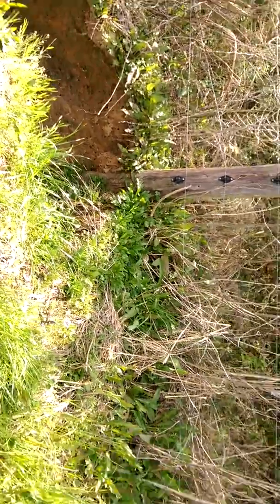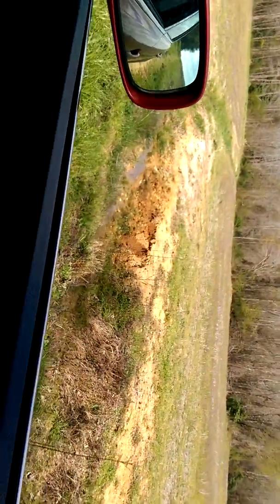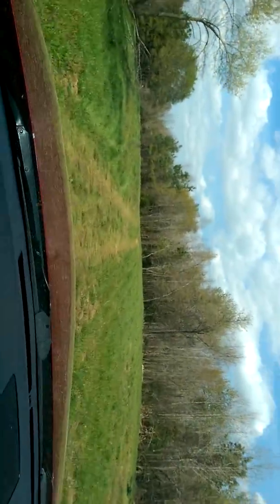A small spring here goes underneath the path to this side. Large concrete, I call it a pipe, here. It's about a foot of earth on top of it, and I'll include the pictures. I'll send you the pictures.